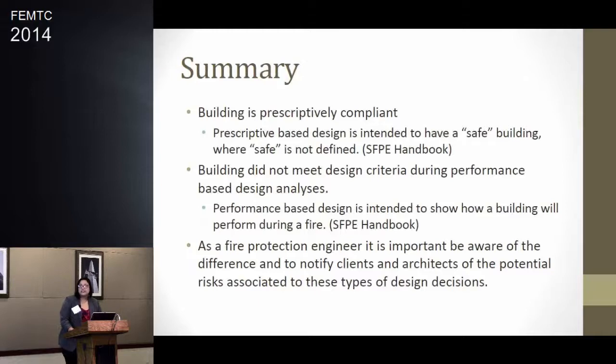In summary, it's interesting to know that the building is prescriptively compliant. However, if performance-based design was applied, it would not meet the criteria. The SFPE handbook states it very well: prescriptive-based design is intended to have a safe building, where safe is not clearly defined, and performance-based design is intended to show how a building will perform during the event of a fire. As fire protection engineers and consultants, it's important to be aware of the difference and to clarify the potential risks associated with these types of decisions between the client, the owner, and the architect.